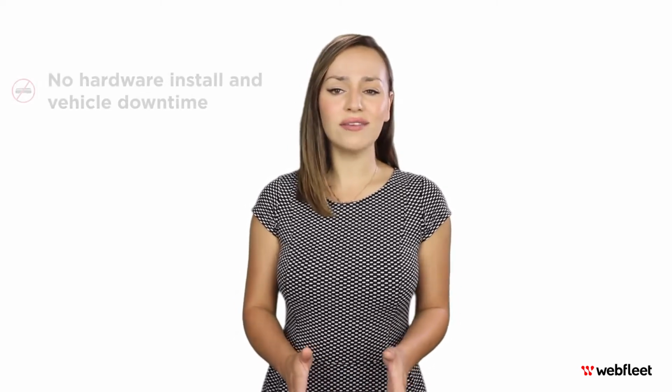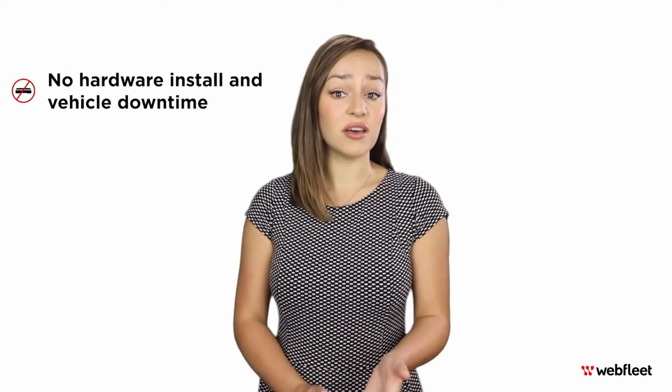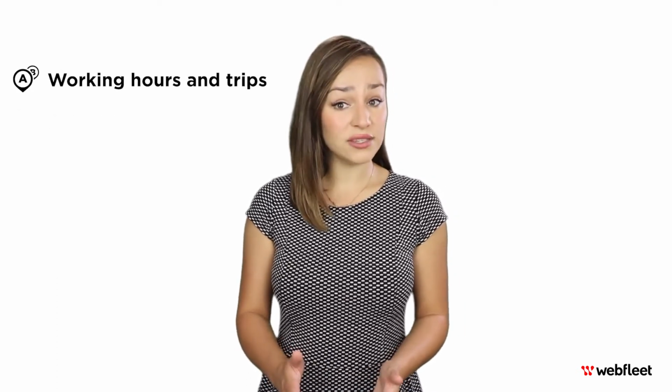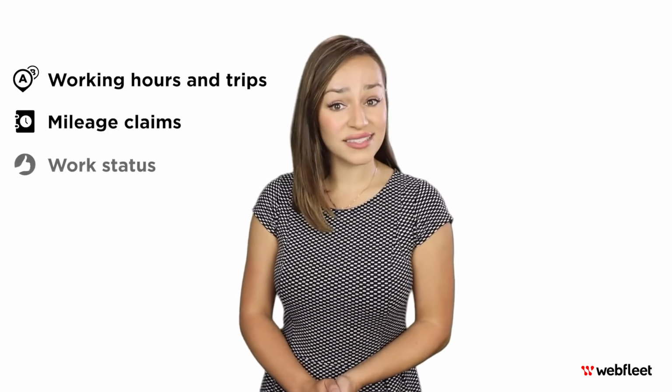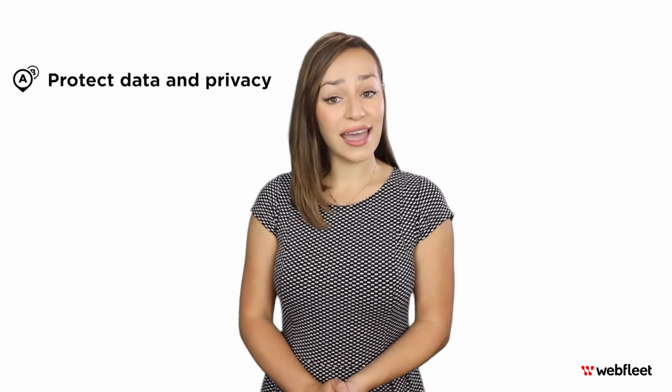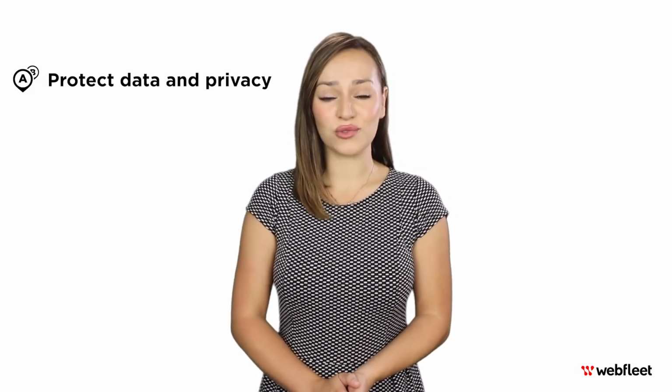Work app provides a quick and easy way to set up staff and help manage their daily routine. There is no physical hardware installation like with our standard telematics offering, allowing for speedy deployment. With Work app, you can keep track of your workers and vehicles and easily assign jobs to the closest drivers straight from your office. Get an overview of recorded working hours, trips, mileage claims, or work status within our included award-winning fleet management platform, Webfleet. And protect your data and drivers' privacy with easy-to-use controls.